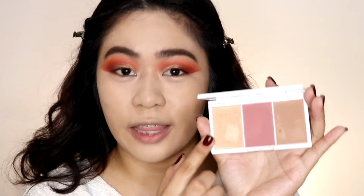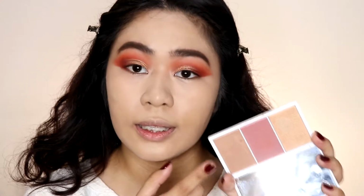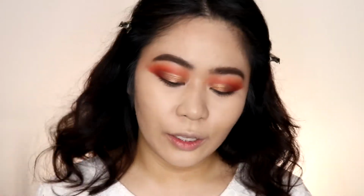So next is, gagamitin ko na tong si Face Trio nila to contour my face. Dito na lahat. May pang-contour ka, blush, and then highlighter. Okay silang lahat, guys. Maganda lahat ng formula ng product na to. So I'm just going to use this shade to contour my skin. Kung gusto niyo gamitin yung blush and yung highlighter from this palette, go ahead and do so, guys. Maganda din yung formula ng blush and highlighter nitong palette na to.